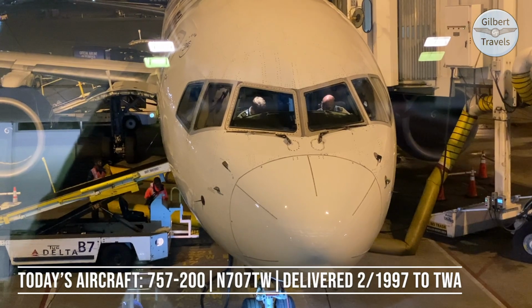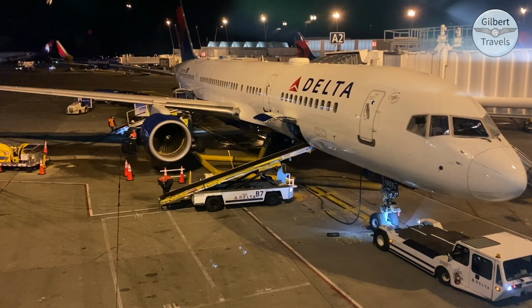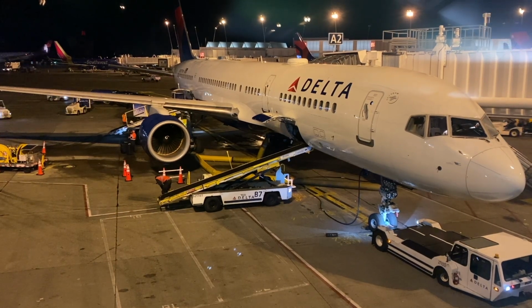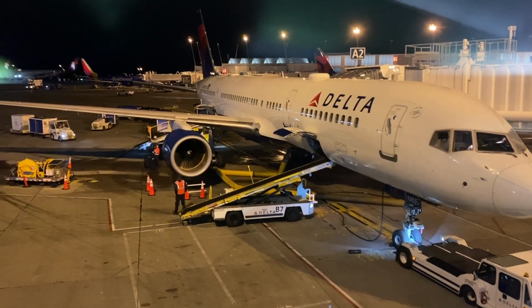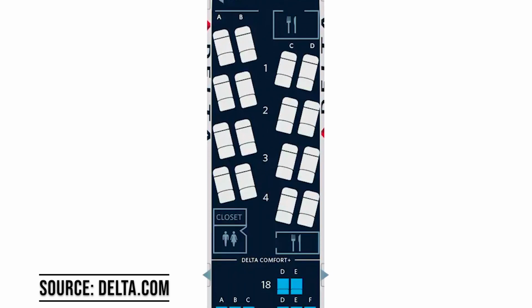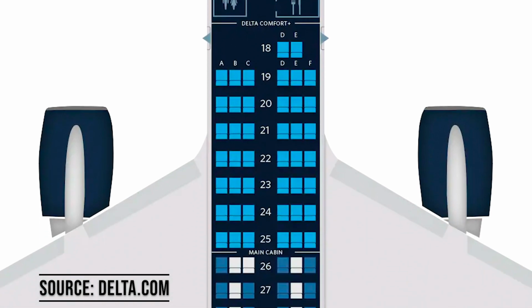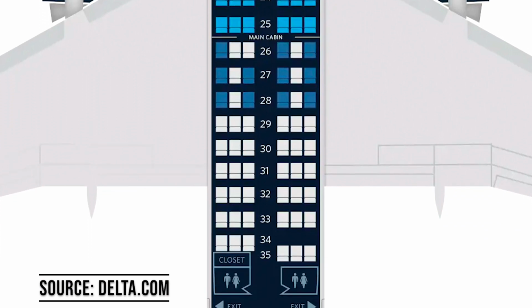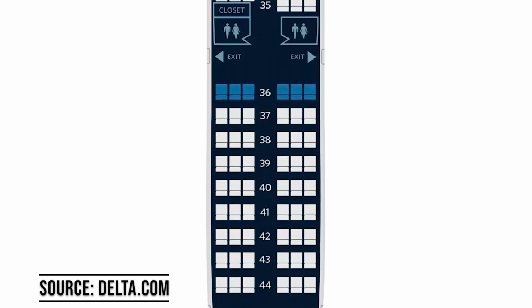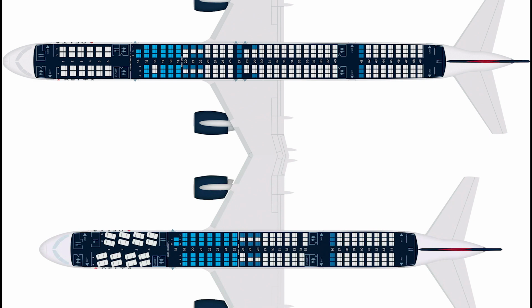Delta operates the largest fleet of 757s out there, both the 200 and the longer 300 varieties, in a total of 6 configurations. This one, denoted 75S, has 16 lie-flat Diamond business class seats in 4 rows in a 2x2 configuration. It also has 44 Comfort Plus extra legroom economy and 108 main cabin economy seats, for a total of 168. That compares to 235 seats on the longer 757-300, which features traditional domestic recliners in the forward cabin.